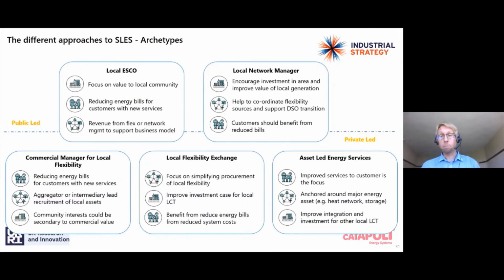On the local network manager side, that's much more about balancing than it is asset ownership. So I, as the local authority, am trying to encourage investment from local generators and then help balance supply and demand, usually through some sort of local energy market, or again, potentially a local energy supply model where I'm actually passing supply on to the customers or residents within that local area. Again, the focus usually is very much on residents and making sure that there are bill reductions, but also on encouraging growth and increased generation within the local area.